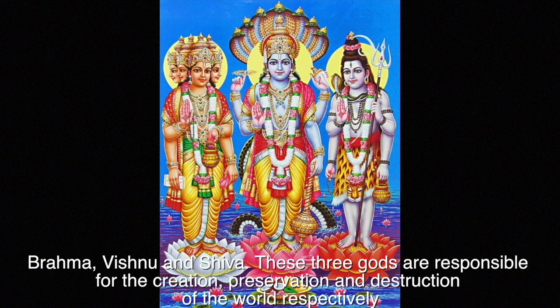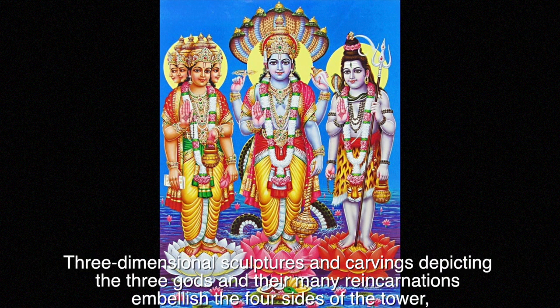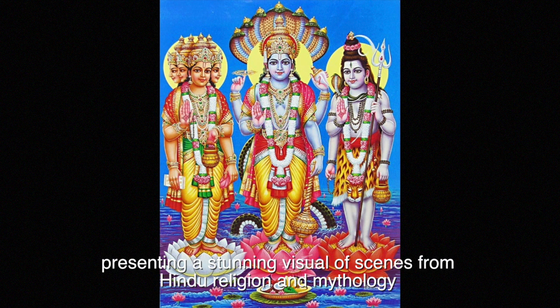These three gods are responsible for the creation, preservation, and destruction of the world respectively. Three-dimensional sculptures and carvings depicting the three gods and their many reincarnations embellish the four sides of the tower, presenting a stunning visual of scenes from Hindu religion and mythology.